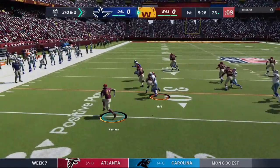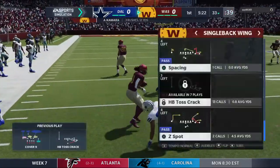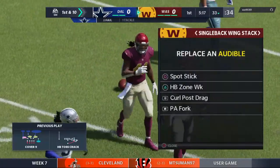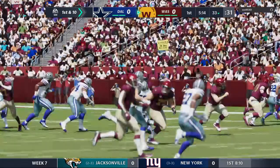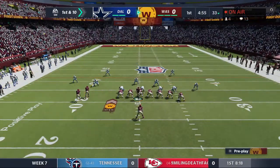Here's Kamara trying to run for it. And he's able to get it to the 33. Good enough for a first down. 3 yards on first, 4 on 2nd, and now 5 on 3rd down. Move the sticks. 1st and 10 at the 33-yard line. So they'll come up 1st and 10 now from the 33.